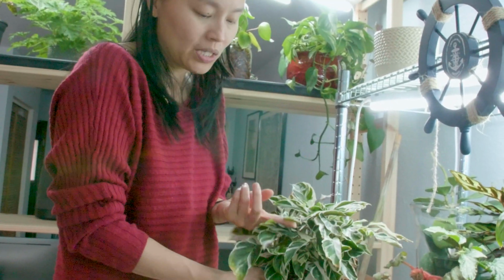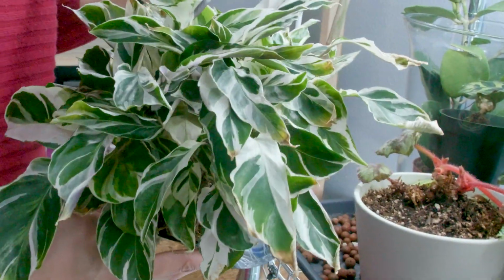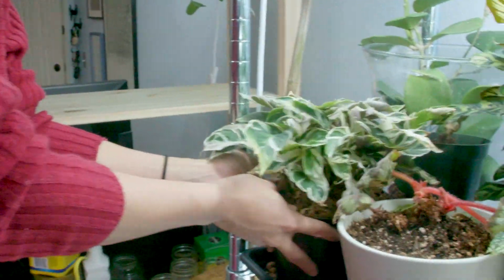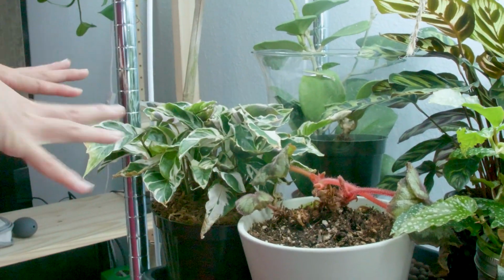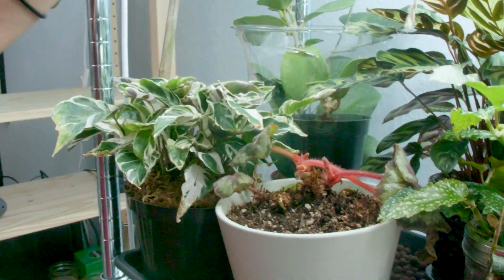But you can see that some of the other leaves are adjusting nicely, and as new growth comes in, hopefully it will adjust. Otherwise, I think I'm going to just say that this plant needs too much humidity for my environment, and I can't keep it in my house anymore. So that's a Hoya, so we're skipping that.